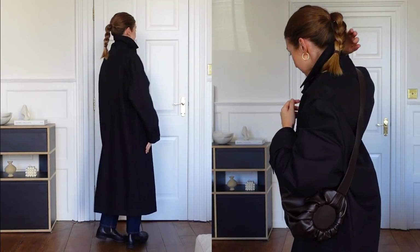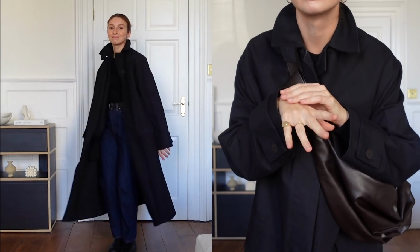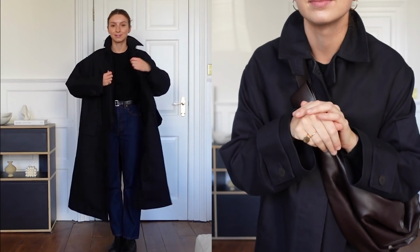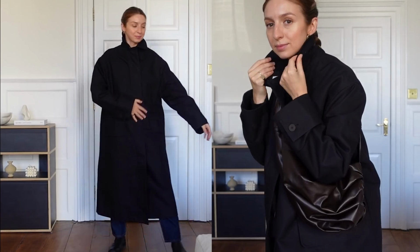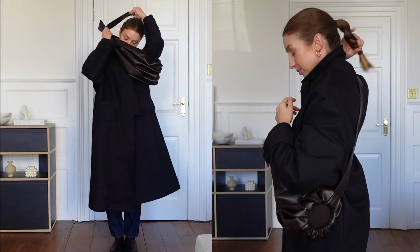And then my hairstyle is actually intentional too, because the coat is so boxy, and I wanted to create balance. So I did that by scraping my hair back into a ponytail and just popping the collar of the coat. I feel like it just feels a bit more refined up top rather than having my hair down and it feeling a bit busy. And then I finished the look off with some very simple gold jewellery and a quite slouchy crossbody bag.